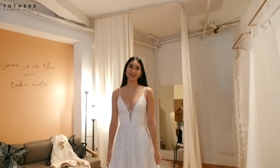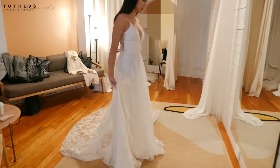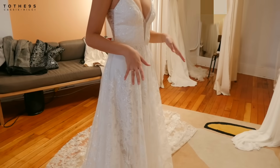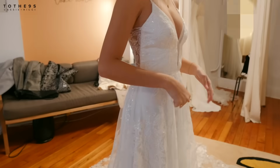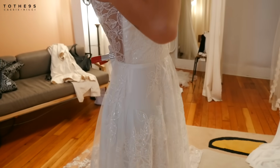Ooh! Wait, was this the one you tried on? Yeah. I actually realized it feels a lot more youthful compared to the other dress, which is more sophisticated. You know what's funny? I didn't really take into consideration the fact that I'm wearing bright blue underwear right now. Oh, you can see it a little bit. Now we know at least that you shouldn't be wearing blue underwear on your wedding day. I know. I didn't think about it.